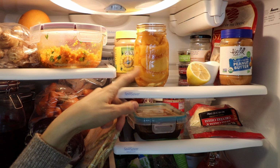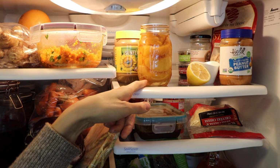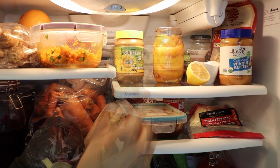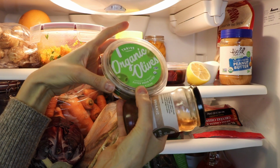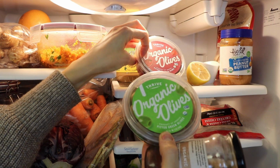I've also got a thing of canned peaches in the back. These were canned by moi. And I do like to keep a thing of canned peaches in the fridge just because I prefer peaches when they're cold. All right, and then olives. So I've got a jar of Divina organic pitted green olives. And then I've also got some pitted green olives from Thrive Market and some organic Kalamatas from Thrive.